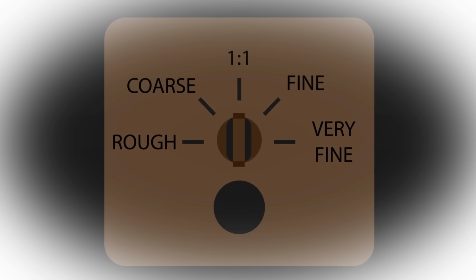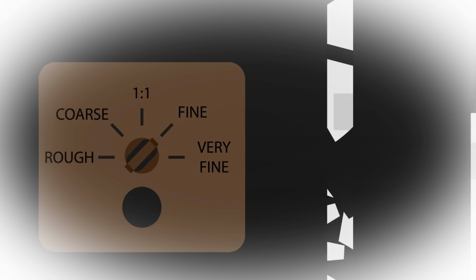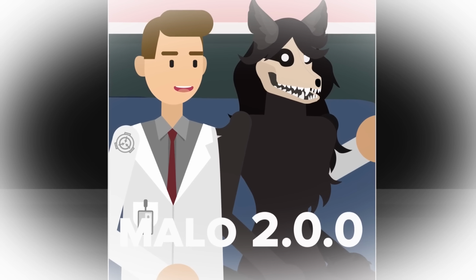On course, the result would likely be the metal chassis of the phone, the front glass panel, and a neatly arranged interior gutted from within. On 1-to-1, considering he'd bought a slightly older, cheaper model of Samsung's smartphone, he'd probably get the MalO app on an iPhone. And on fine, perhaps the best he could hope for was getting MalO version 2.0.0, which may have some minor improvement, like the pictures appearing twice as fast as they would with the normal app experience.